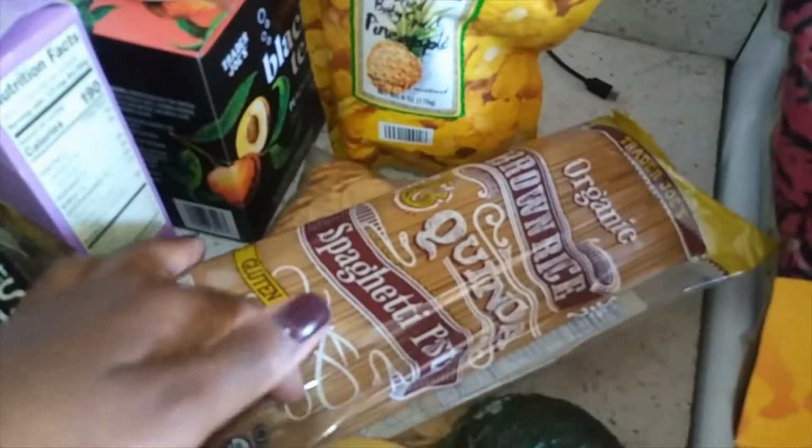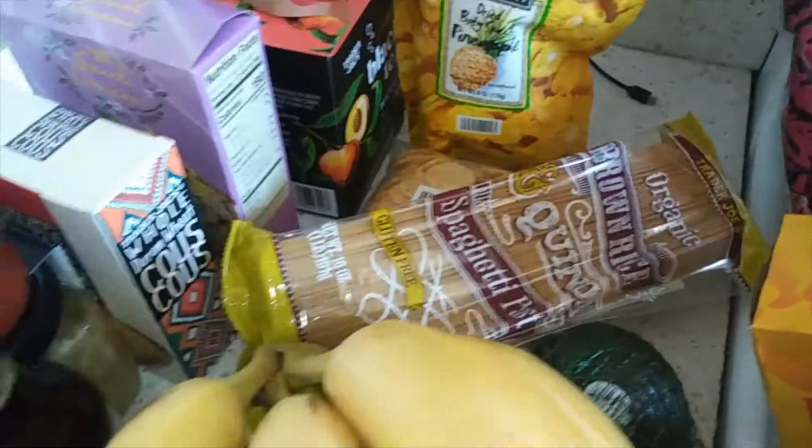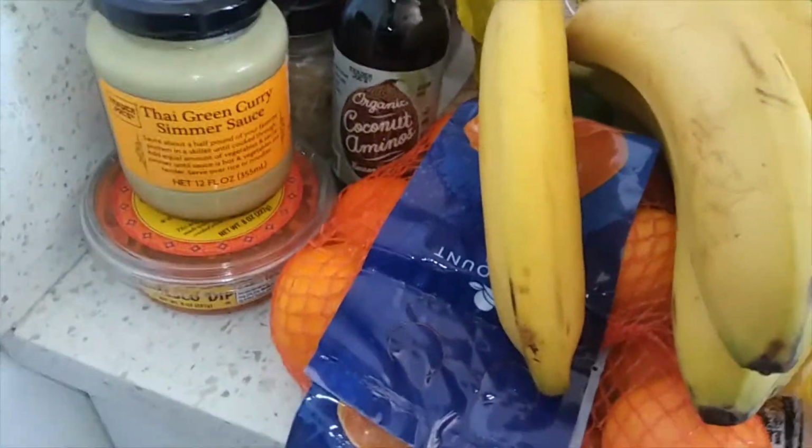Some gluten-free spaghetti here, brown rice, quinoa spaghetti. Last time we tried that, they really enjoyed it.